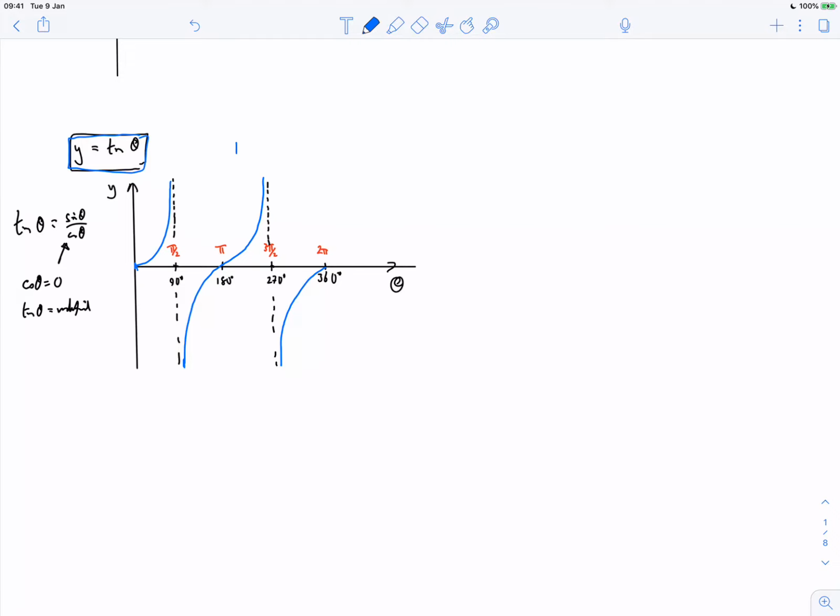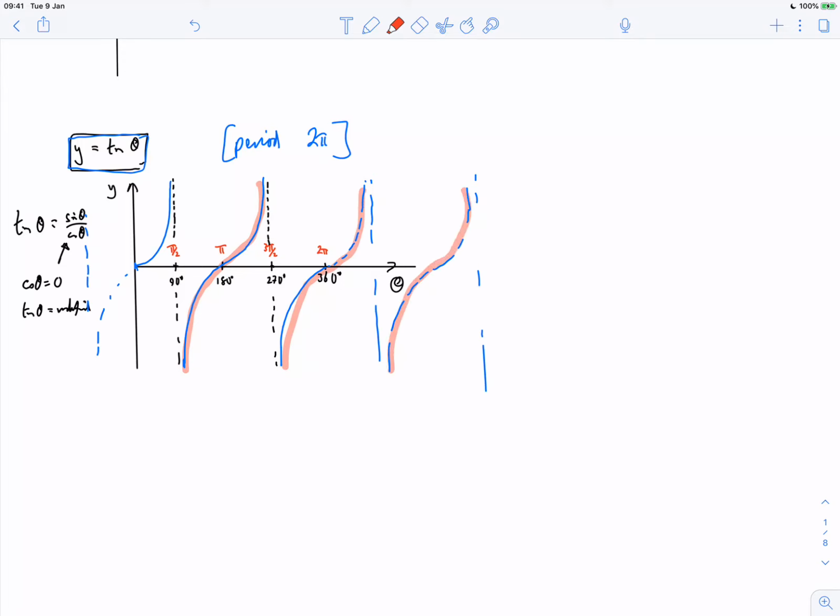Now, the temptation would be to say this has a period of 2 pi radians. But think about it. If this were to carry on, it would go up to infinity like that, and then asymptote, and then again like that, and then asymptote, and so on. It's actually just this part repeated over and over again. So the period is a lot shorter. From 90 to 270 is 180 degrees, or just pi. So we say the period of this graph is just pi. It repeats itself every pi radians.